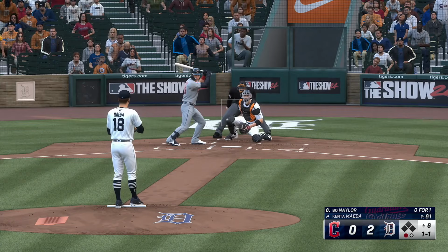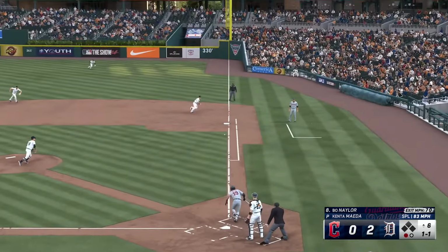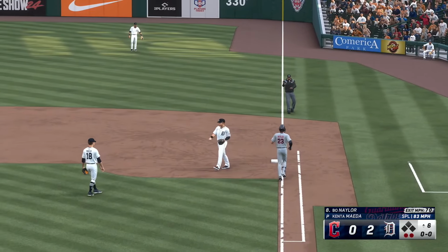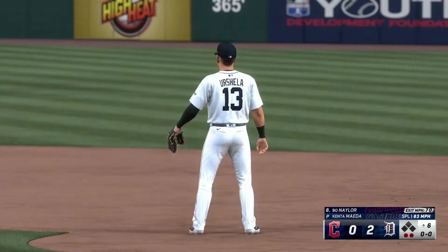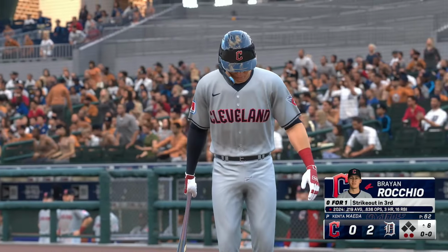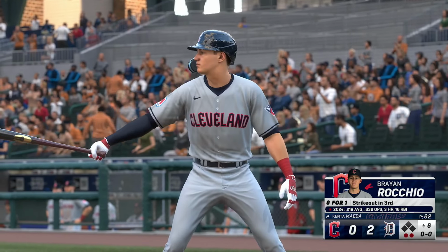One down, bases empty. On the ground to first, Urshela. He steps on the bag, and that quickly, two away. The batter, number four, shortstop, Brian Rocchio. Brian Rocchio getting ready to hit. Struck out swinging his first time.